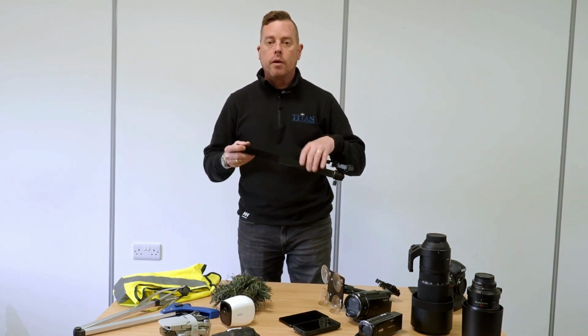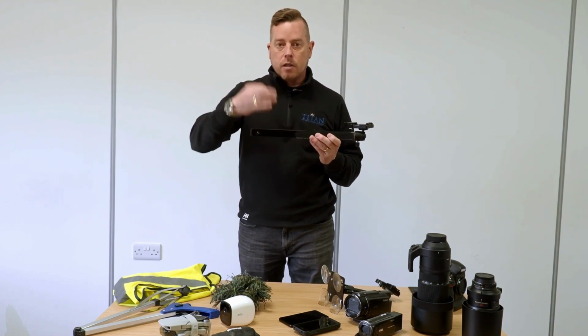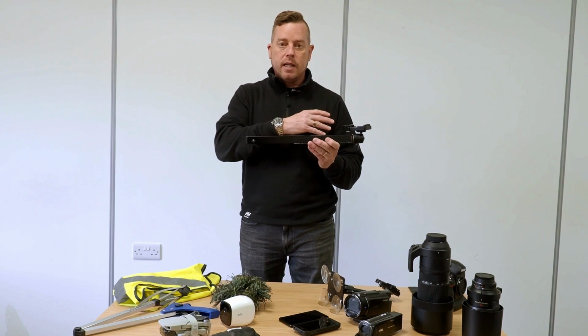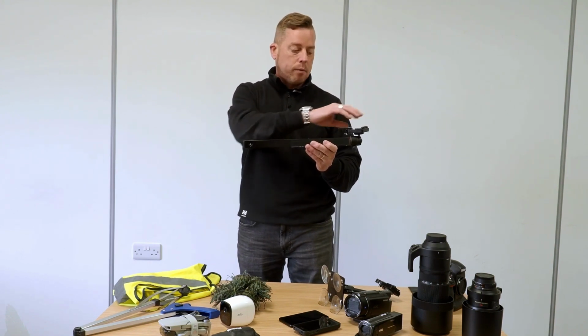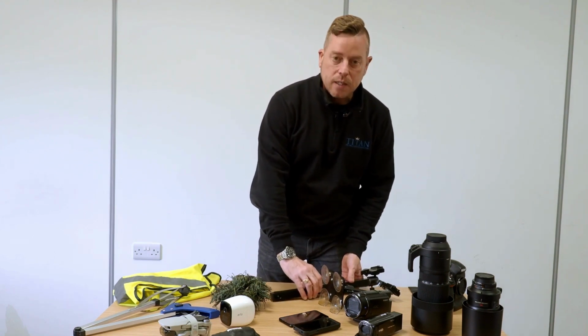Another really common one is a headrest mount. So this simply fits onto the metal bits of your headrest before it joins the chair. You can be in the back of the vehicle, for example, and using this as your stable platform. So all you need is one of those.